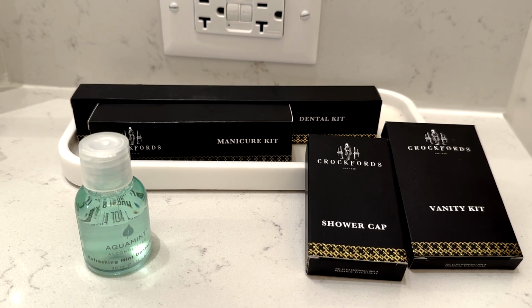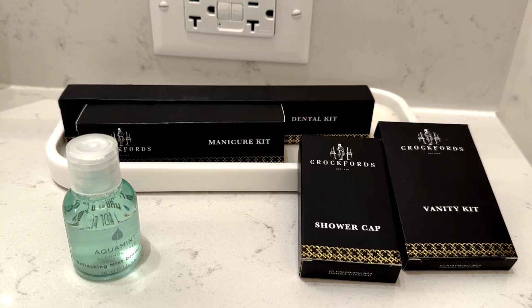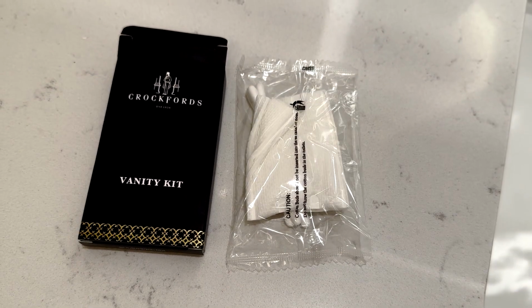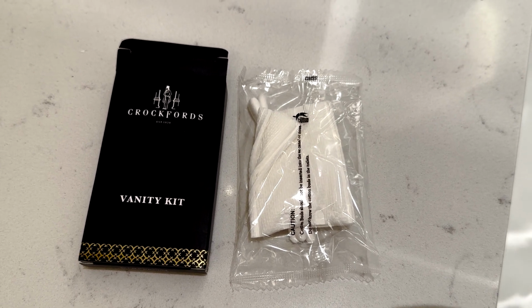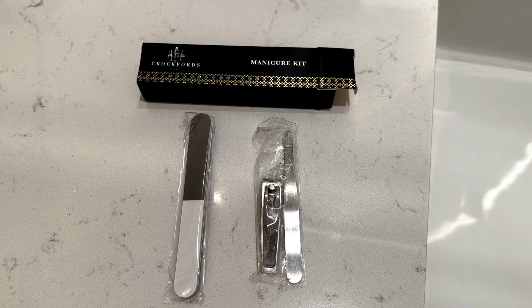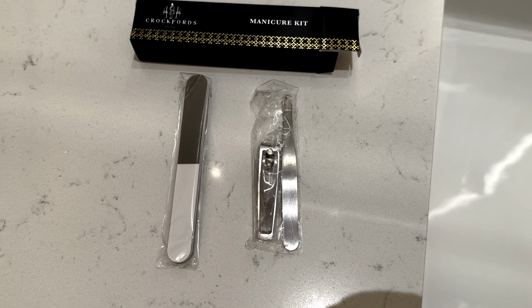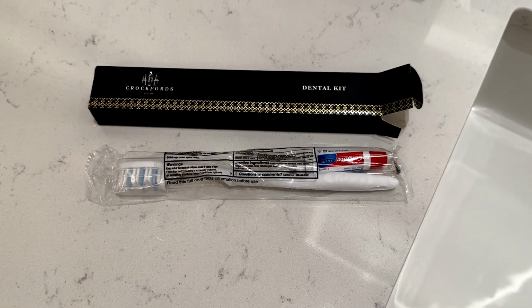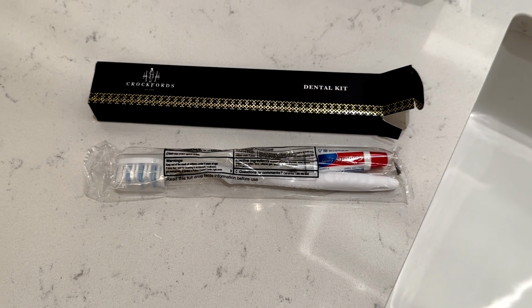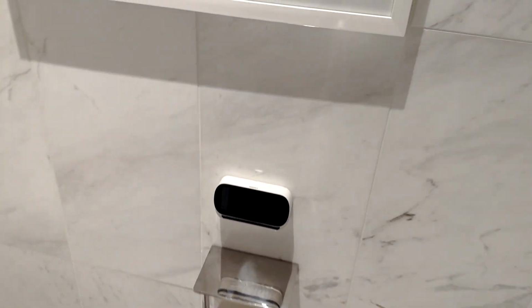So, amenities in the bathroom. We've got an Aquamint dental rinse, a shower cap, a vanity kit, manicure kit, and dental kit. The vanity kit contains a couple of cotton swabs and a nice little cotton cloth. And the manicure kit contains some nail clippers, some tweezers, and a nail file and buffer. So the dental kit is of course a toothbrush and then a little small 5 gram or 0.17 ounces of toothpaste.